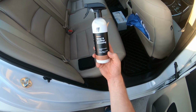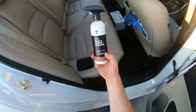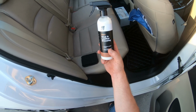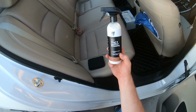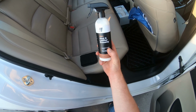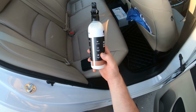Got a new product from Superior Image, which is my number one go-to for professional detailers. This is a conditioner, a true conditioner. There are a lot of products out there on the market that are UV protectant, this and that, essential oils. This one is a more premium product. It conditions vinyl and leather. It's a satin finish with a fresh leather scent. It's ready to use, professional grade.